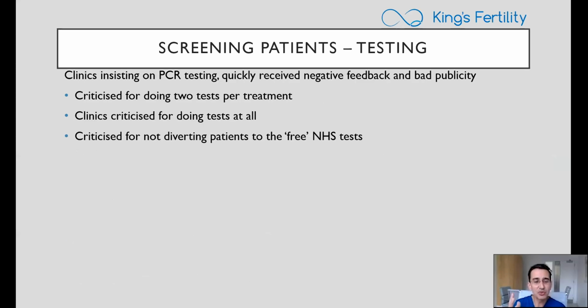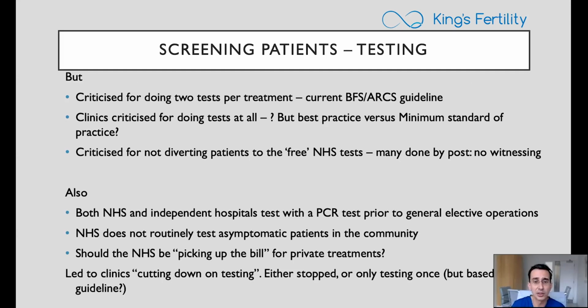However, this is the interesting thing. I thought that was the right thing, but very, very quickly, clinics that started doing PCR testing started getting bad publicity. They were criticized for doing 2 tests per treatment. They were criticized for doing tests at all. And they were criticized for not diverting patients to the free NHS test. This is obviously talking about those having private treatment in the independent sector.